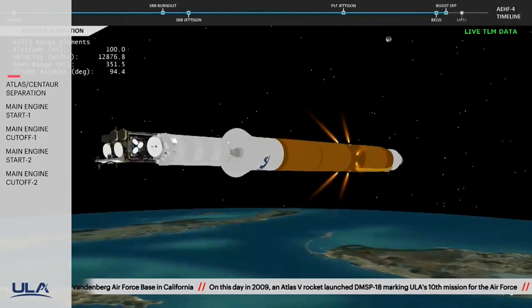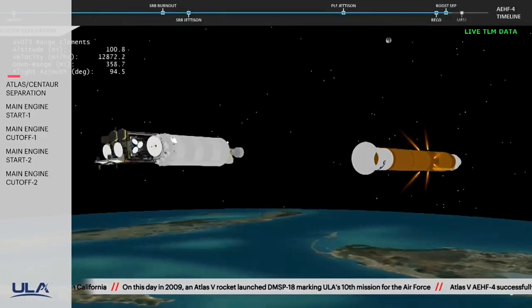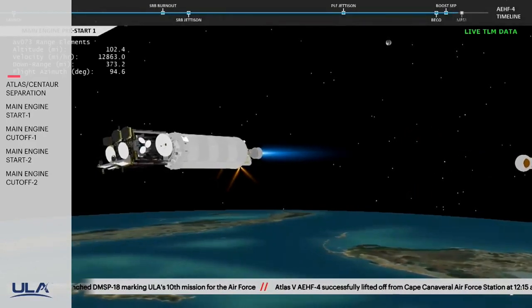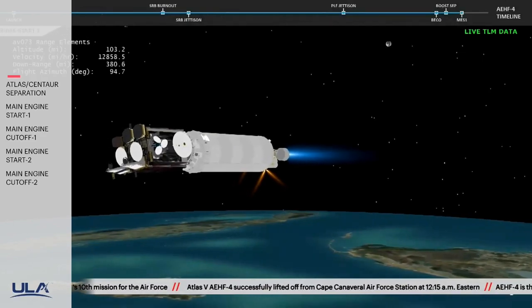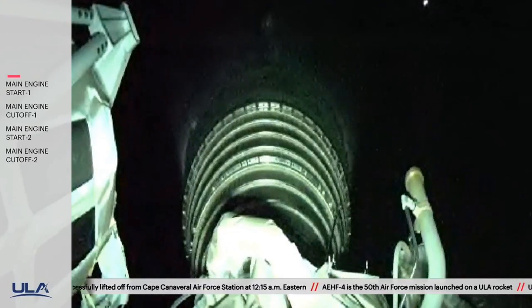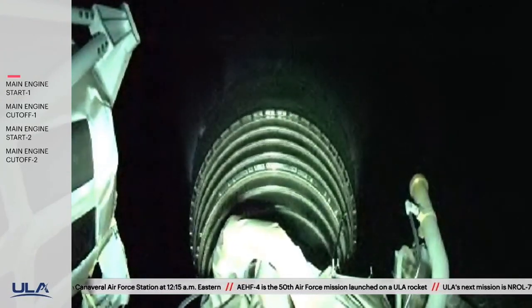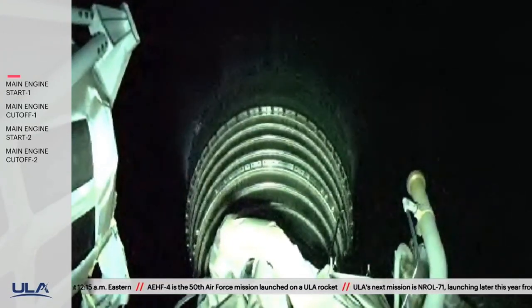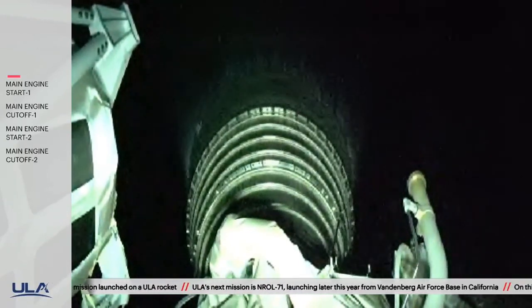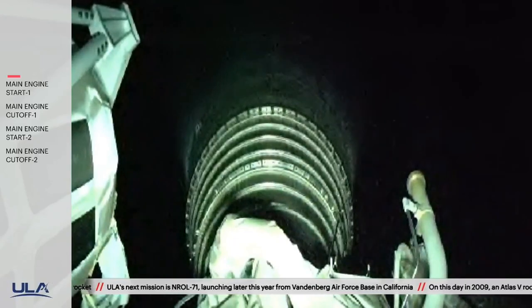We have pre-start on the RL-10. Standing by for ignition. We have ignition on the RL-10. Chamber pressure looks good. Vehicle body rate response looks good. This is the first burn of today's mission. This first burn should last approximately 6 minutes. RL-10 appears to be performing well. Chamber pressure looks good. Vehicle body rates also looking good.